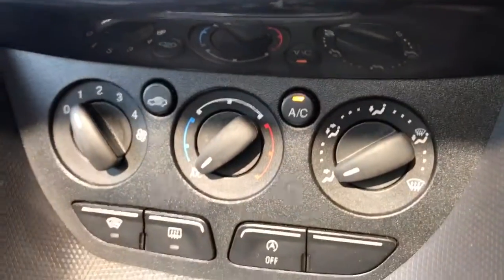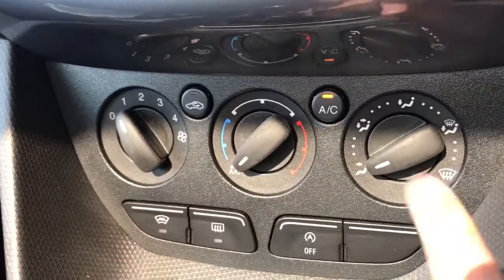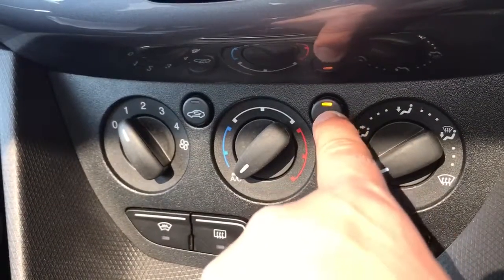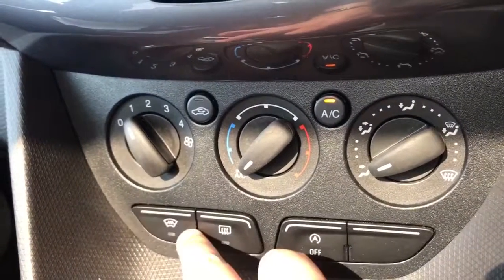We then have air conditioning. So fan speed adjustment, temperature, direction of the air, and then hit that button to turn the air conditioning on. When that light is on, the air conditioning is on, and you can turn it off through the same button. This car's also got a heated front and rear screen.